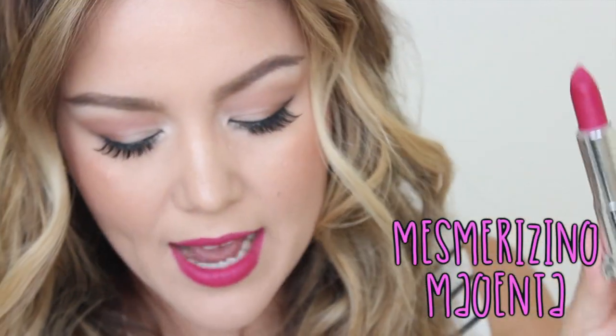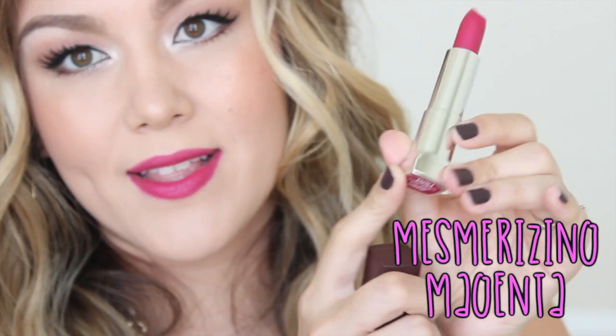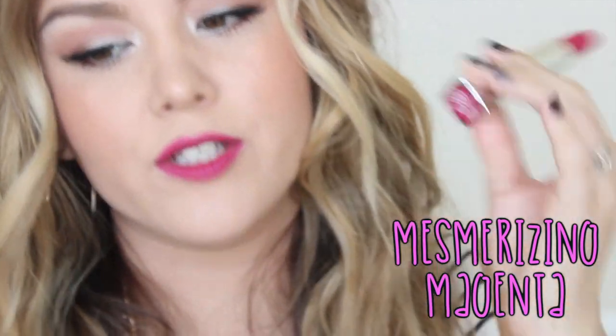So on my lips now, I'm wearing shade 680 Mesmerizing Magenta. This was actually the very first color that I picked up. Unfortunately, they don't have a window on the top of the cap, so I kind of just went by the sticker. And I'd say it does match pretty well. That's an awkward way to hold it.